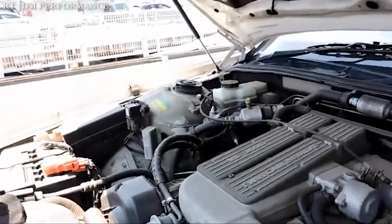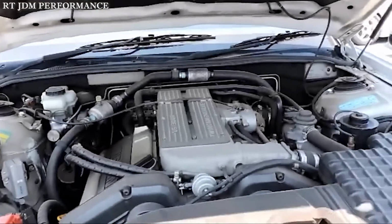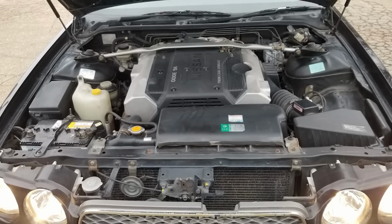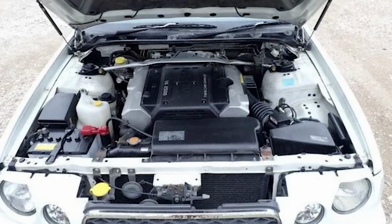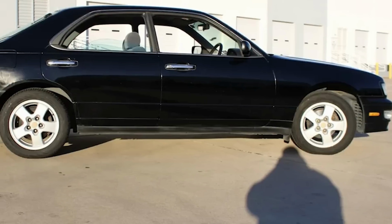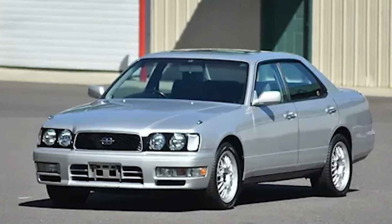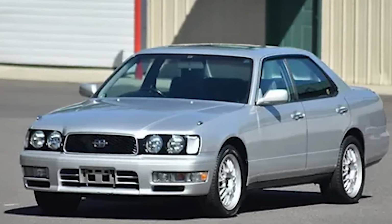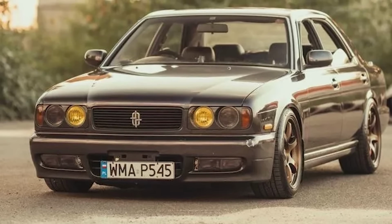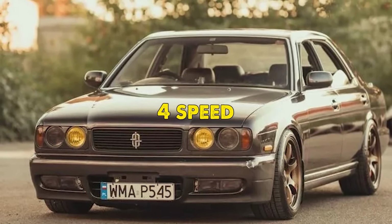The technical sophistication of the VQ30DT engine was remarkable for its time. It featured a dual overhead camshaft configuration with 24 valves, allowing for optimal airflow and engine breathing. The addition of a turbocharger wasn't just about raw power, it was carefully tuned to provide additional thrust while maintaining reasonable fuel efficiency. Power from this impressive engine was channeled to the rear wheels through a 4-speed automatic transmission.